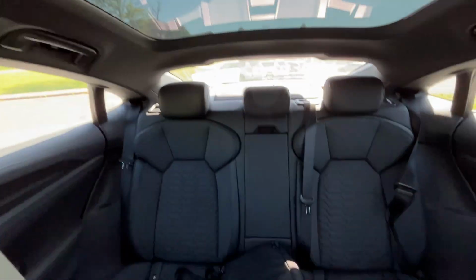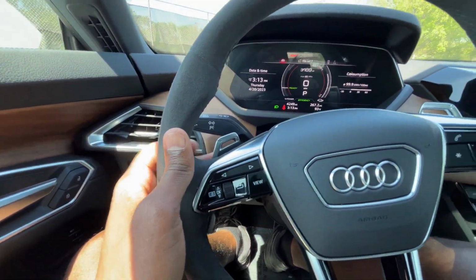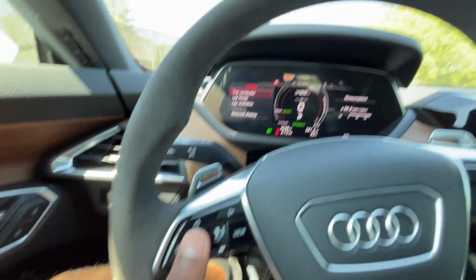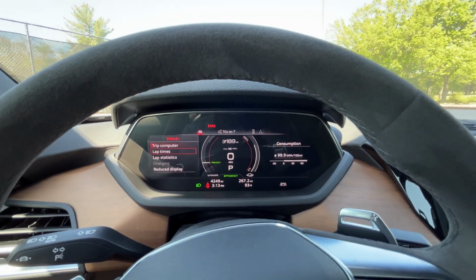One more look at that roof. View of the back seat. And then back to the steering wheel here. Paddle shifters behind are for the regenerative braking. And then you can use this. If you click that, you can go through your vehicle settings there. If you want to charge or look at lap times, whatever.